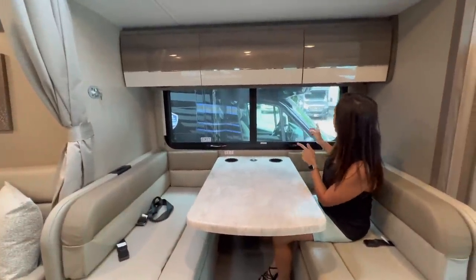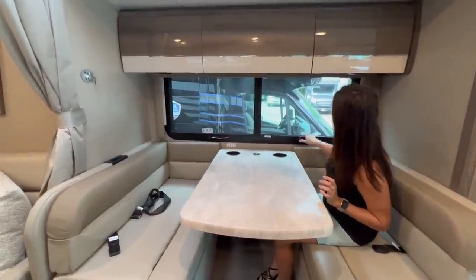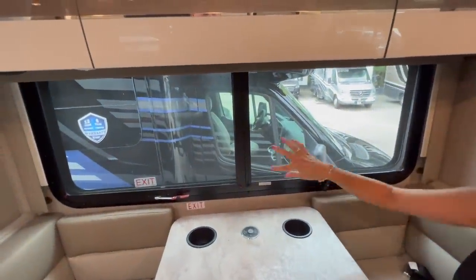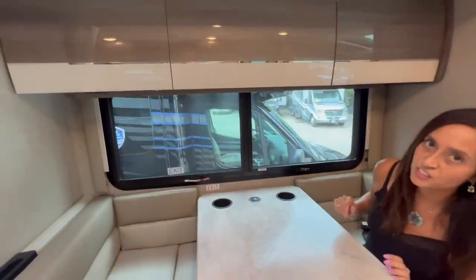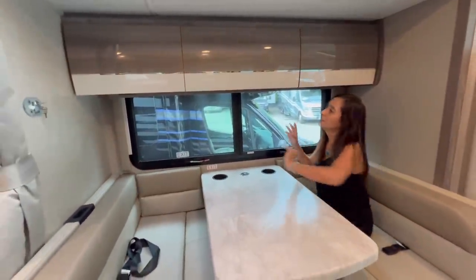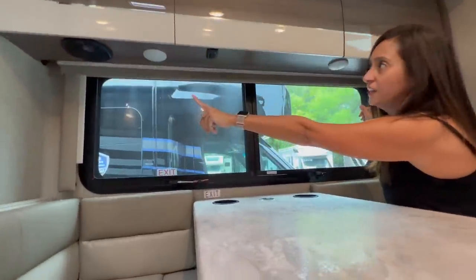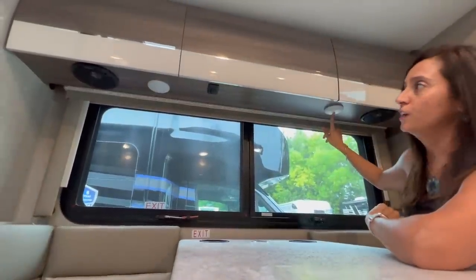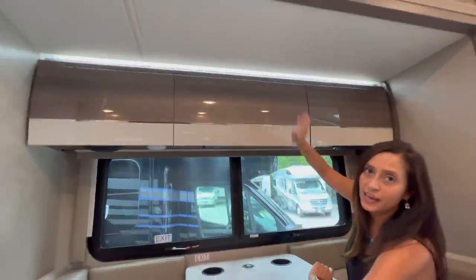Now, right over here, there's a big window area. There are two windows that open. They open up awning style, and they each have a screen. The window on the left also serves as an emergency exit. Now, underneath the upper cabinets, there's a speaker on each side, a couple of lights that you can easily push on and off, and a light switch that illuminates the top of the cabinets.